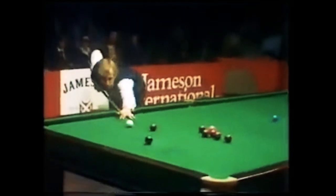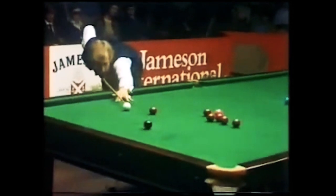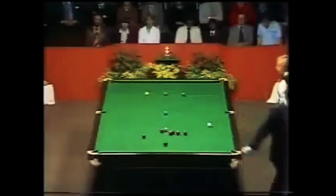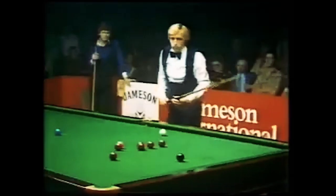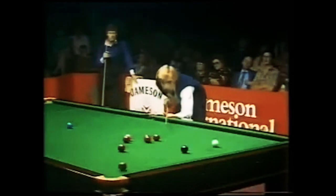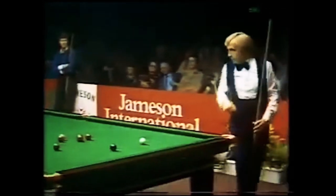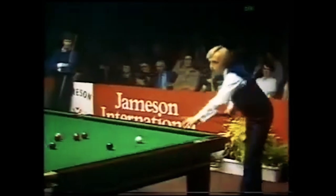And now the balls are very well placed. I think that Griffiths has got a choice of 2 reds there into the corner pocket and still retain position on the black. Nine. Particularly important frame this for Griffiths. If he can win it, he'll only be 1 behind. If he loses it, he'll be 3 down with 4 to play.